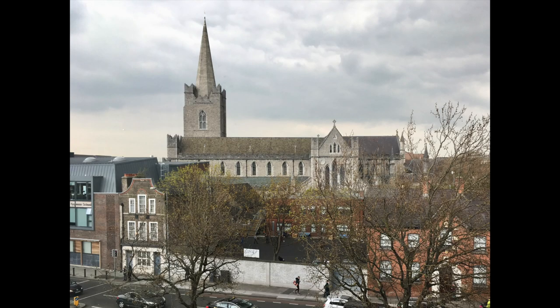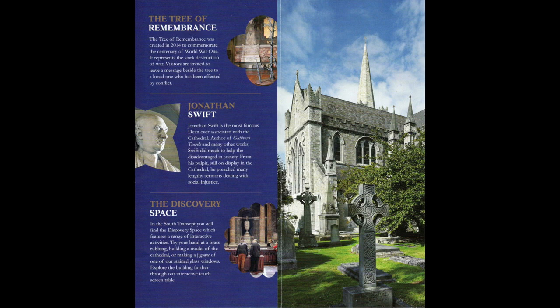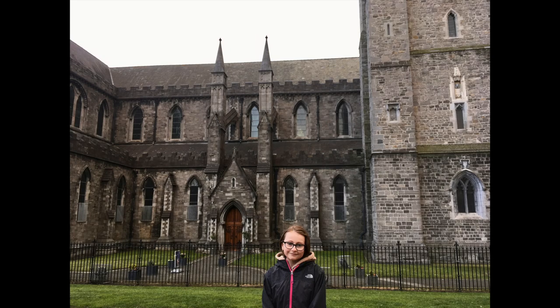Our hotel was right nearby St. Patrick's Cathedral. Here's the flyer that tells you about it. And here's the symbol that was on the front of the gates. And here's my daughter by St. Patrick's Cathedral.